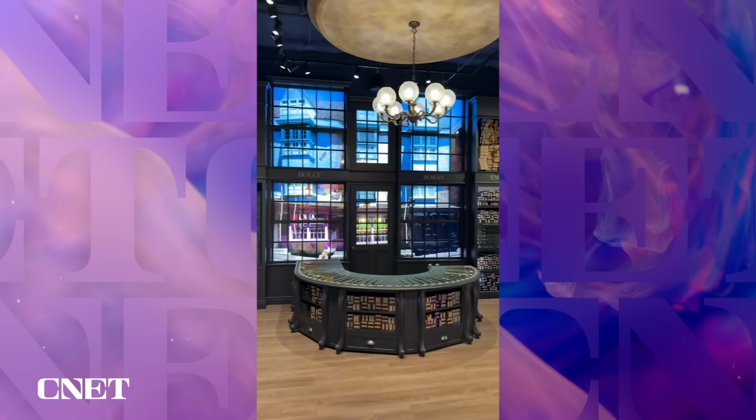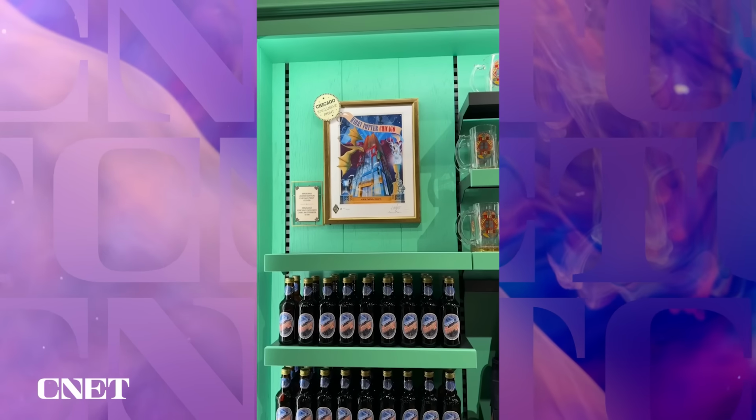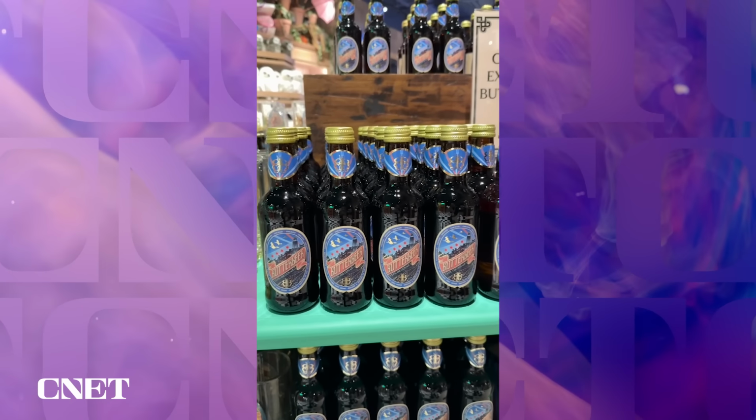And this is Ollivanders, and the really cool thing here is that it looks like you're looking out onto Diagon Alley, which is super, super cool. New York, you don't have that. This is really cool. It's a Chicago exclusive Butterbeer label, so you'll see the stars from the Chicago flag on here. I'm really obsessed with these.